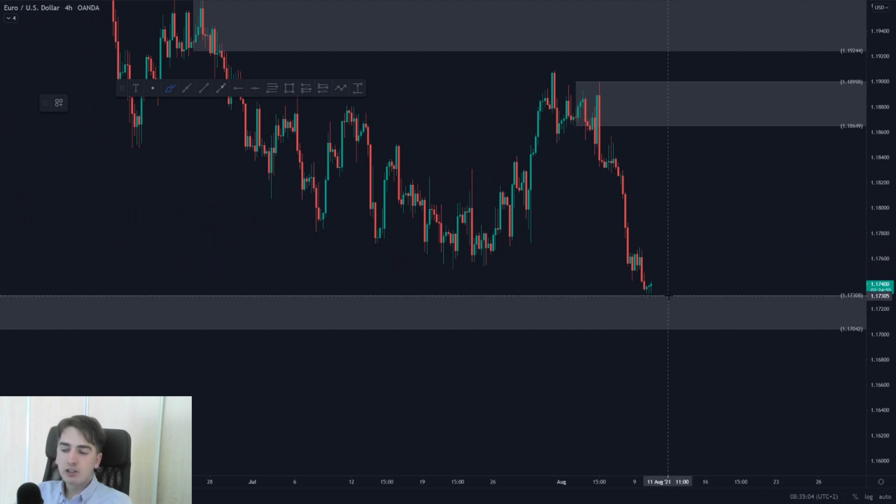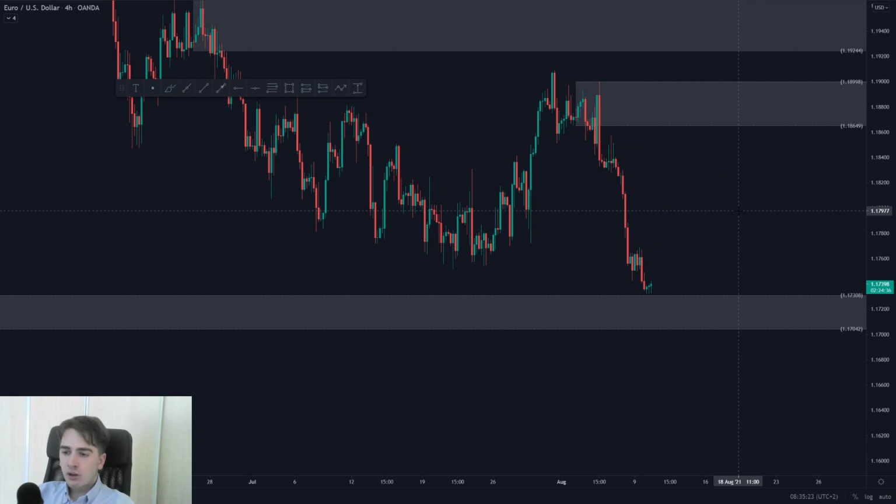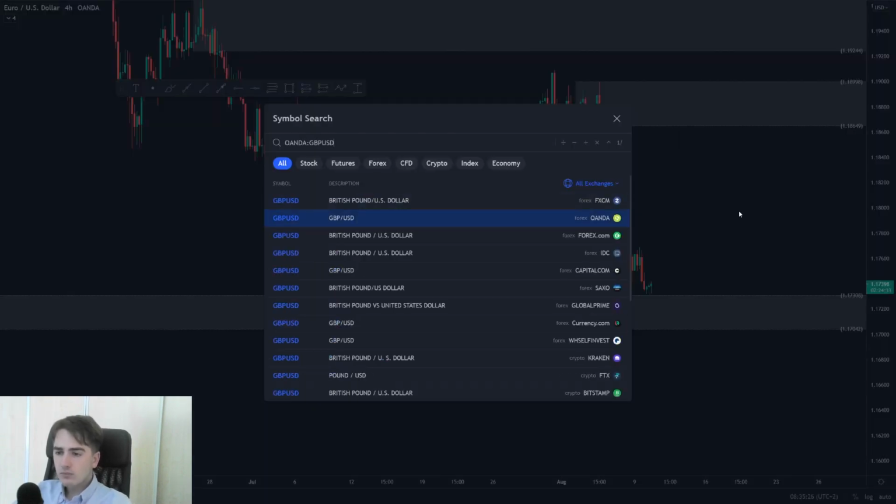However, it majorly has my preference. I would love that zone to get hit before looking for any longs. But yeah, if it does get broken and we break 4 hour and 1 hour structure, I will be looking to potentially long euro dollar back up in towards this zone over here, before then taking another short back down. So yeah, that is euro dollar. Let's head over to pound dollar.